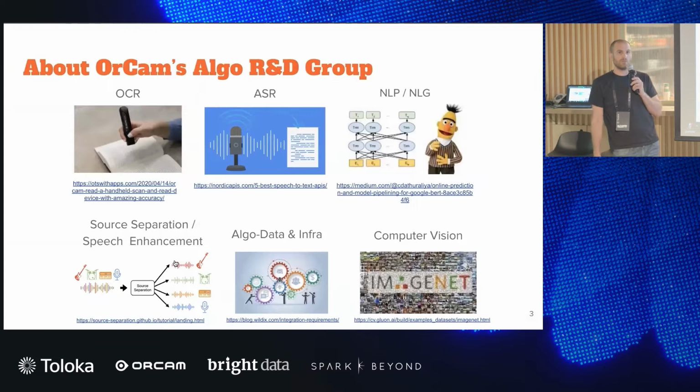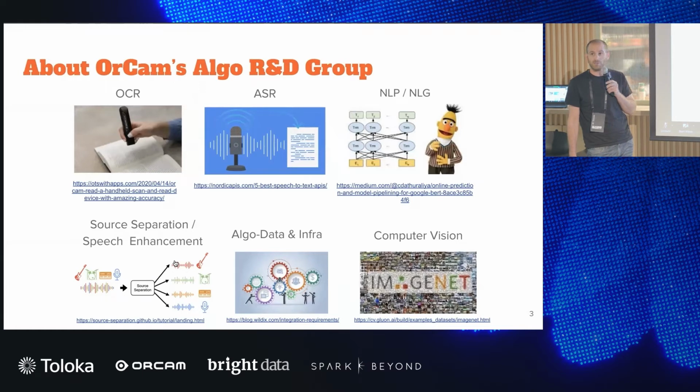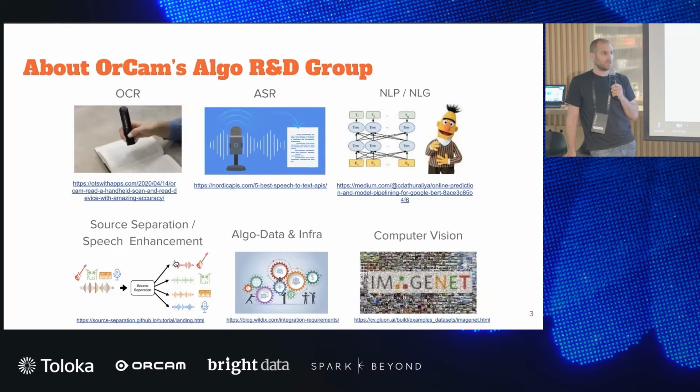In order to support this portfolio of products, my research department consists of 5 research groups, 90 people. It's a multidisciplinary department, starting from computer vision in the areas of object detection, face recognition, simultaneous localization and mapping. OCR supports 27 languages, ASR supports 10 languages, natural language processing and generation. We research in the area of audio-only and audiovisual based source separation and speech enhancement, text-to-speech, data, and infrastructure.